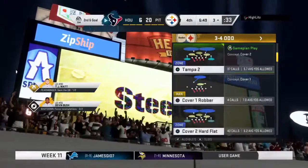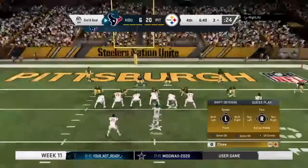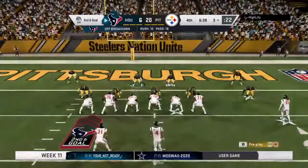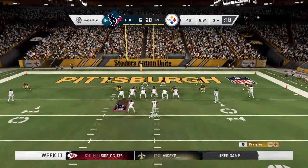2nd and goal. A lot can go wrong when you call a play like this down in the red zone, but that's where you appreciate this from your head coach. He's not afraid to trust his guys to do the right thing, and as a player, that means an awful lot.